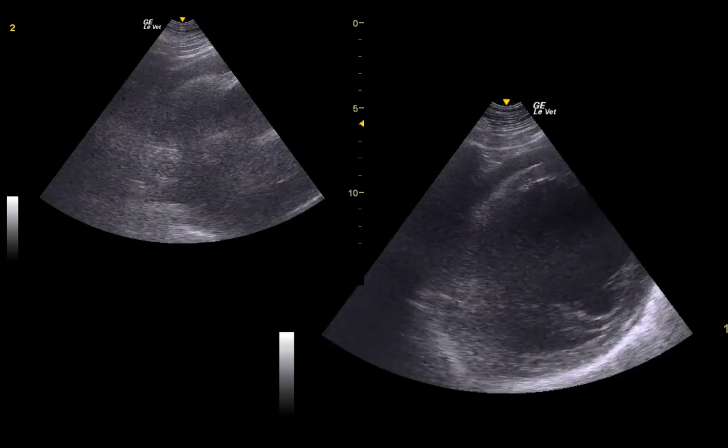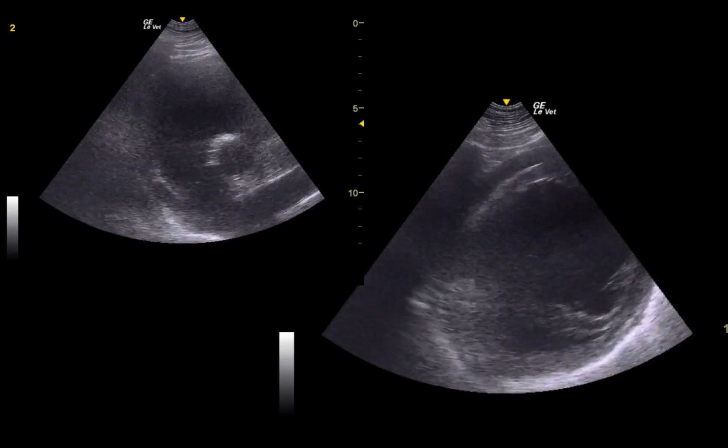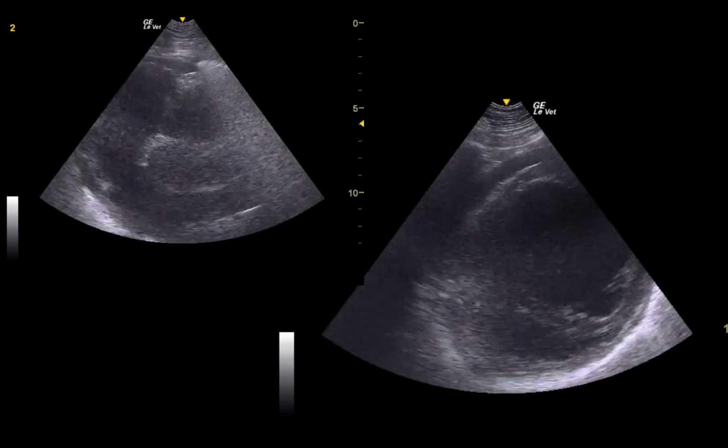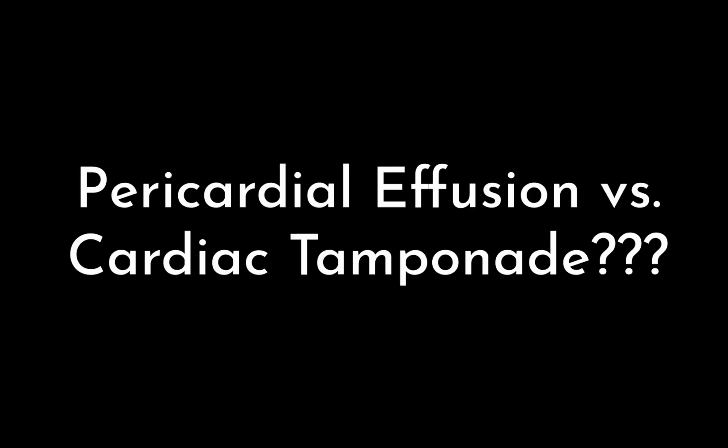Identification of pericardial effusion may be an easy task. However, in some cases, it may be tricky and challenging. It is important to differentiate between pericardial and pleural effusion. Also, you want to note the amount and echogenicity of the effusion. The next most important goal is to decide if pericardial effusion is causing a cardiac tamponade physiology or not.